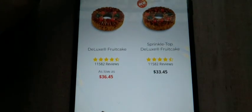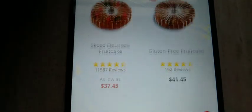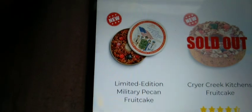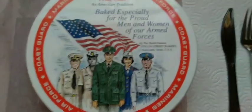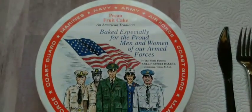They've got all kinds of fruitcakes. They've got the Christmas red holly tin. And they also have the military tin. Some of their fruitcakes are already sold out. The military tin is probably my favorite. So now for the most delicious part. Let's open this fruitcake and see what it looks like inside.